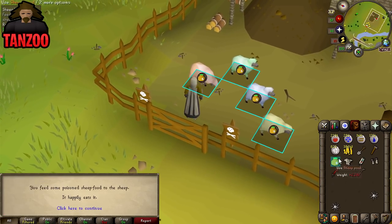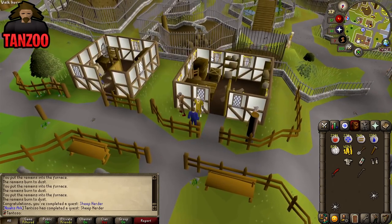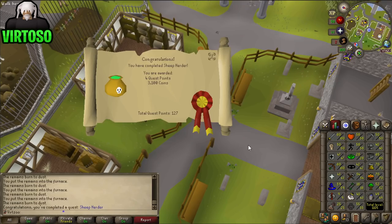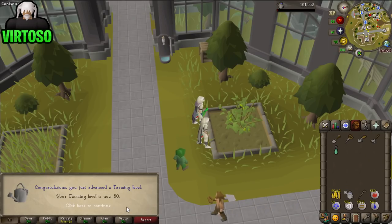I'll claim the favour now, shall I? Well, I've actually managed to complete the quest. I got 4 quest points and 3,000 coins, Jen. Yeah, well, I'm prodding sheep still, so... Aye, Sheep Herder done. I need to lie down after that one. Jesus Christ. Nice little milestone coming in on the account.